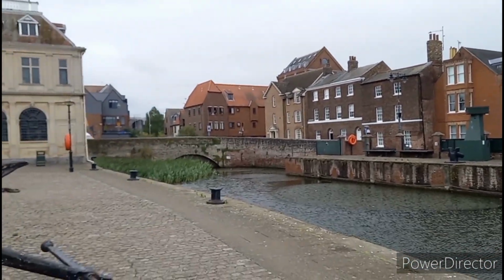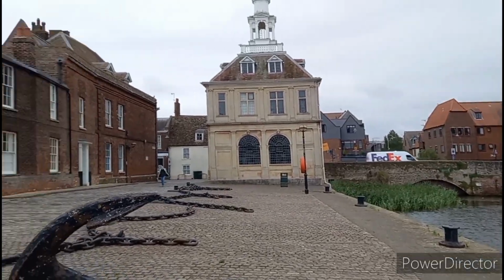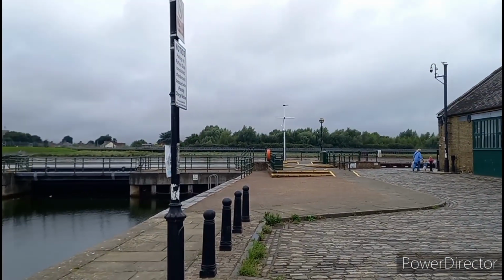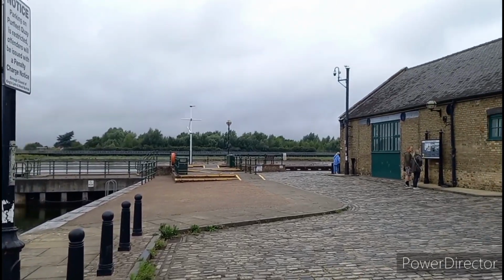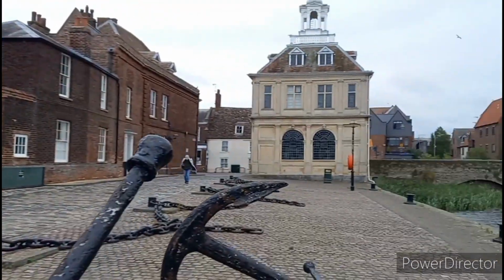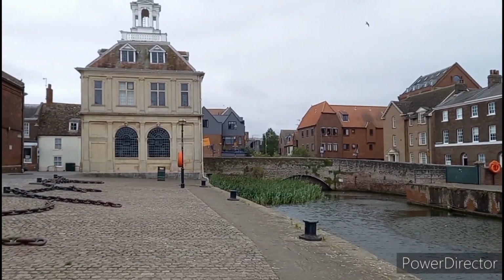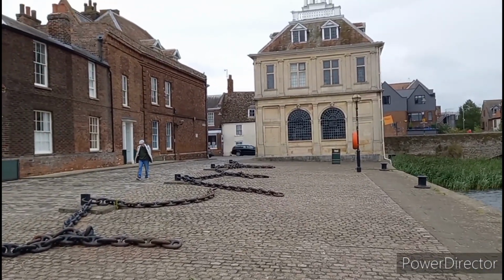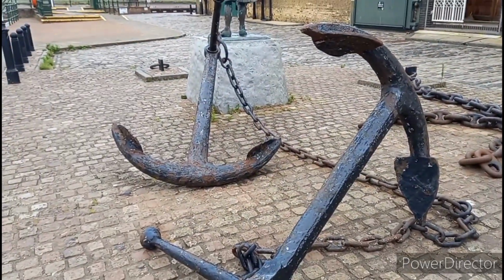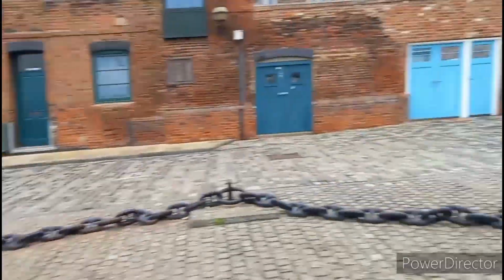Anyway, it's a very gorgeous town. I believe this part is called Purfleet Docks. And they used to trade from like the 11th and 12th century here in everything from fish to salt to wine. So yeah, very interesting historic town. Wow, the size of those anchors. Jeez. So we're going to go and explore some more.